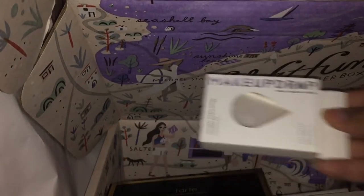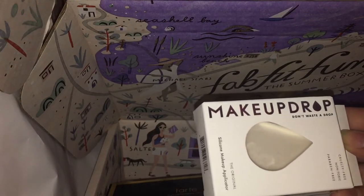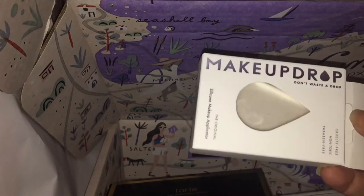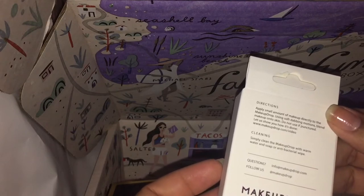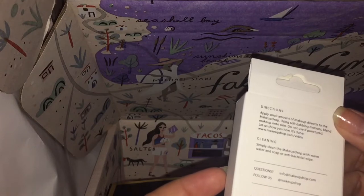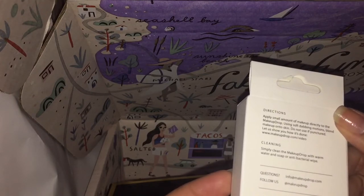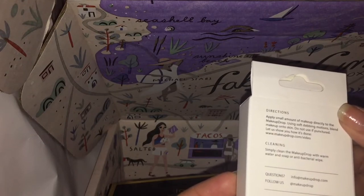Yeah, I love that. This is the makeup drop. Now, y'all know I was not into that silicone, but I want to see how this really is. This is a silicone makeup applicator. I want to see how this works for real. You're supposed to do it in dabbing motions. Do not use if punctured. Please show us how it's done.